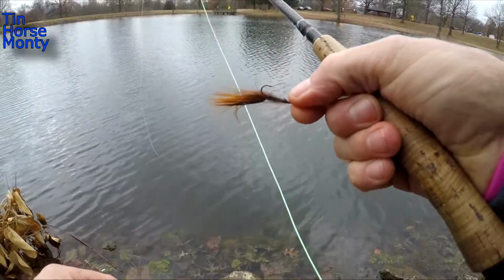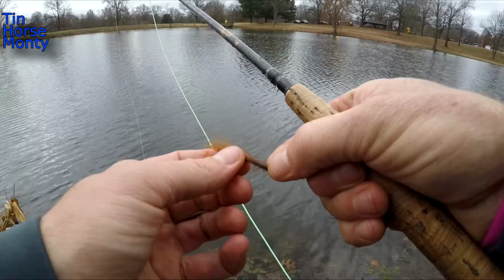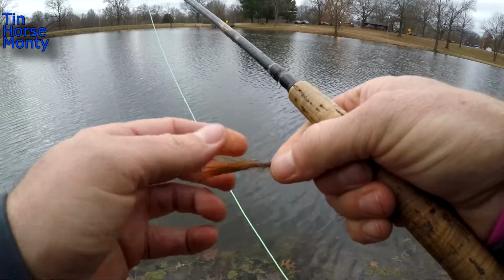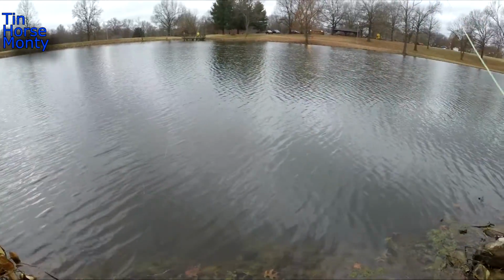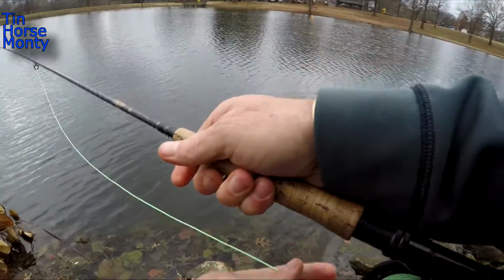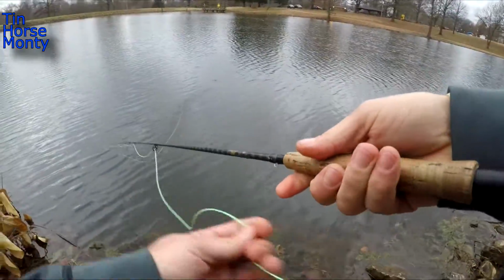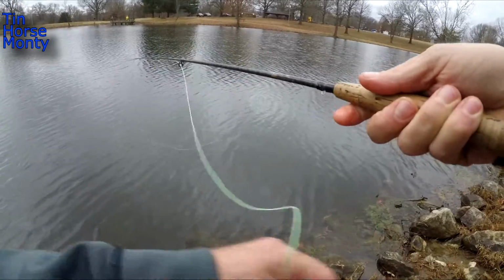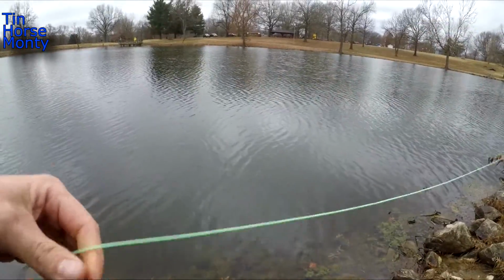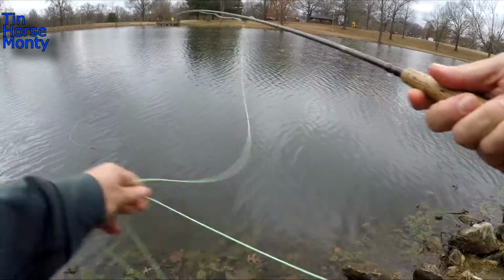Okay, I'm going with this little leech now. It's kind of a little mohair leech. It's got a little bit of a long tail, but hopefully they'll grab it and try that a little bit. You got to get that thing wet though, because it wants to float. This is unweighted, so this will stay up in the upper part of the water column.